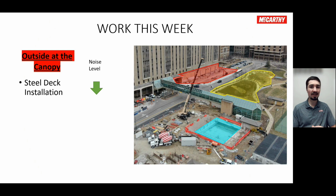Starting off in the canopy area, where focus remains on that steel installation. Our team's working hard just to wrap up some final miscellaneous detailing as well as some welding that was out there. They've also been working on getting the steel deck bundles up on top of that structure. They will begin just spreading that out and actually installing that steel deck.